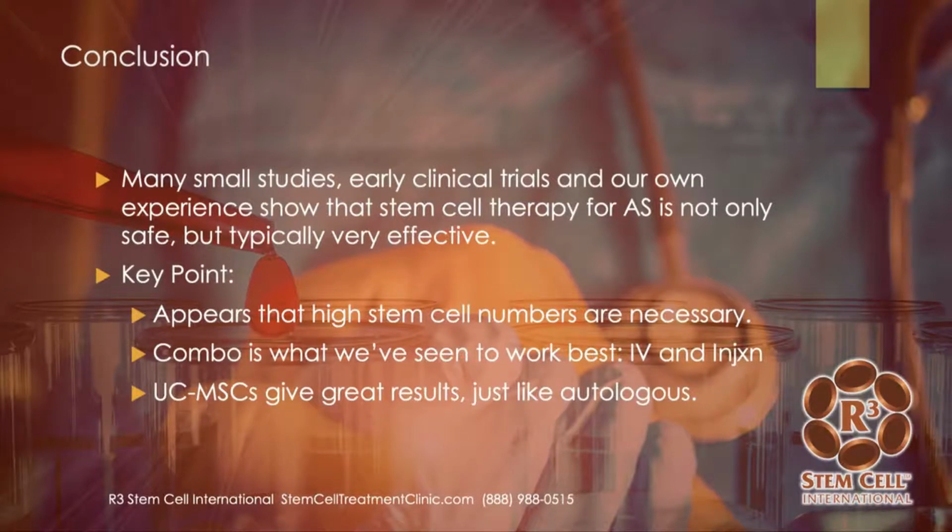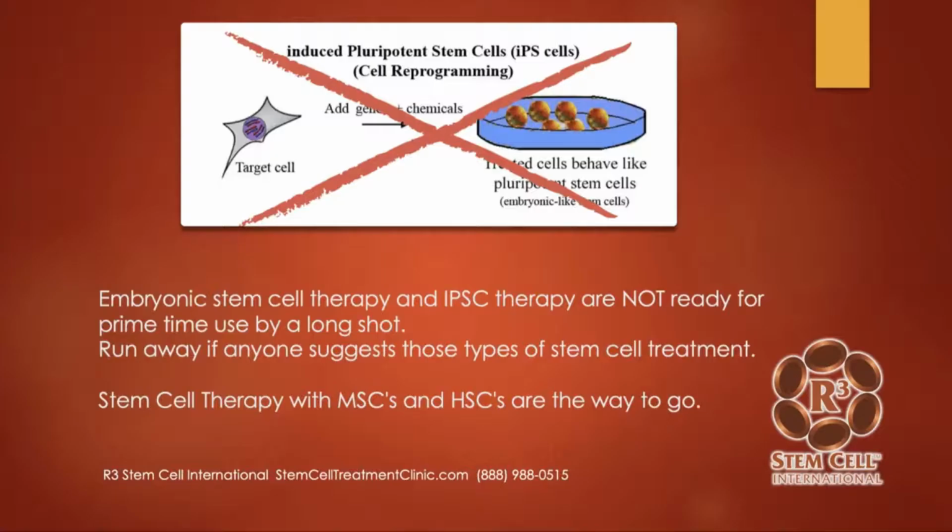The combo is what we've seen to work the best, the IV as well as some injections around the spine. And umbilical cord mesenchymal stem cells give great results. Autologous gives good results too, but for the reasons I just mentioned, umbilical cord is why we use those.